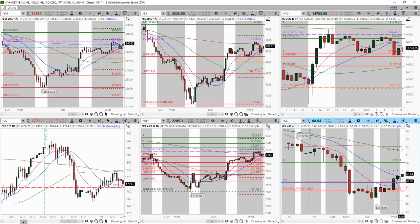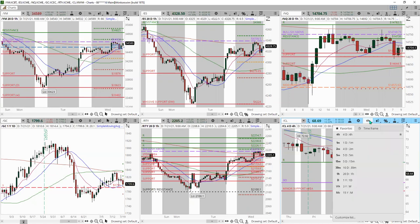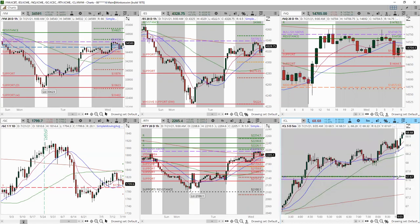Because if we break down below 67.70, there's a really strong chance that we're going to come in again. But we have triggered an initiation higher and we can expect for the price to follow through all the way into the 70s again. So we do have oil inventory numbers at 10:30. They're scheduled at 10:30, and we're going to watch the price.